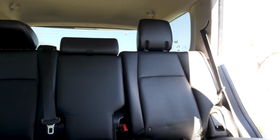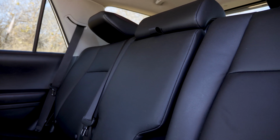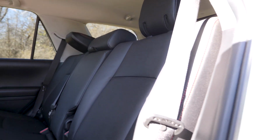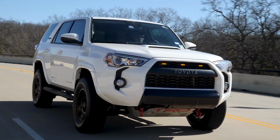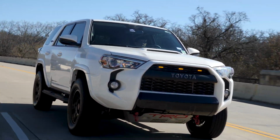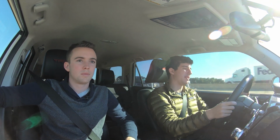This just feels a lot smoother in comparison to a Wrangler. It feels a bit more responsive too. It's more responsive, it's smoother, it's quieter, it's more pleasant driving. If that's what you're looking for, or if you're going to be commuting a lot, I'd probably take this over a Wrangler. It doesn't drift at all.